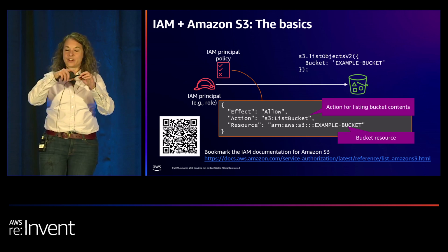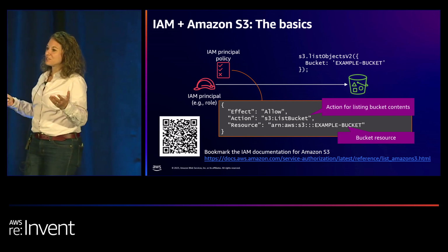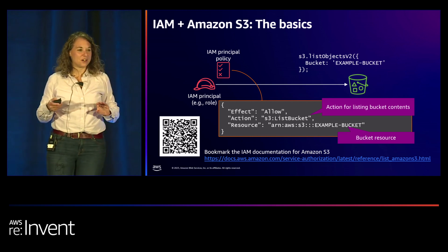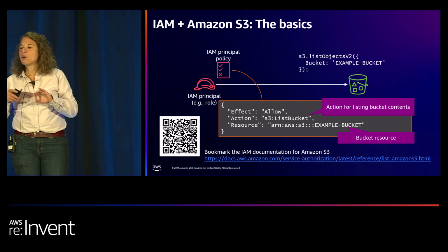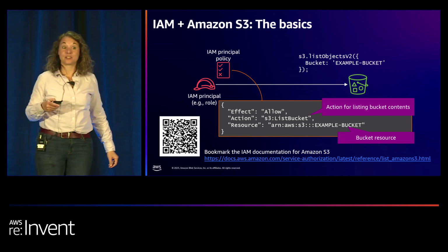And in S3, if I go down the table looking for the thing that lets me list the contents of a bucket, which is what list objects v2 does, you might think it's called list objects because the other one was called get object and the API method was called get object. This one's actually called list bucket, a slightly different name. It's more common for them to have the same name, but you do want to look at this table and make sure you're getting the action name right.